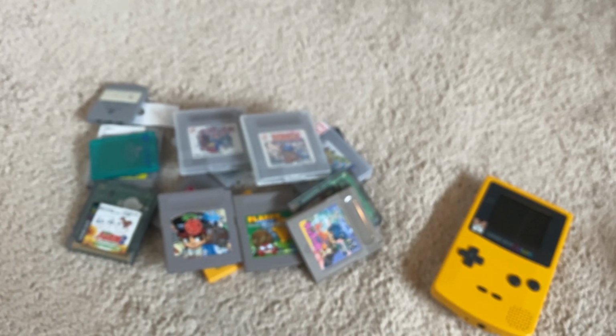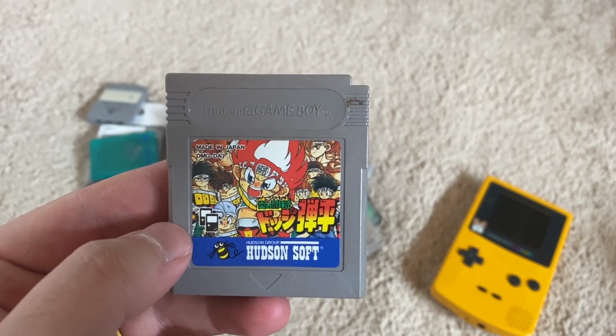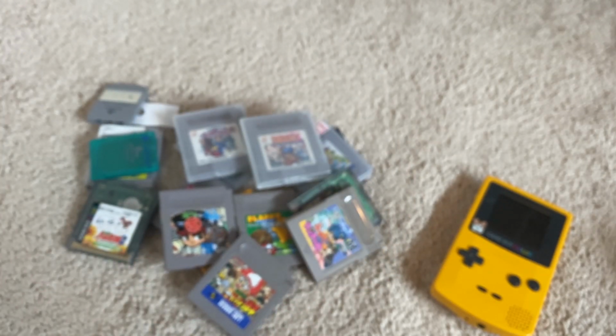And finally here, oh wait, sorry, there's one more random one. This is like a sports game, I think. I just thought the main character looked cool. He kind of looks like a Dragon Ball character, so other than that, it's just a random sports game.